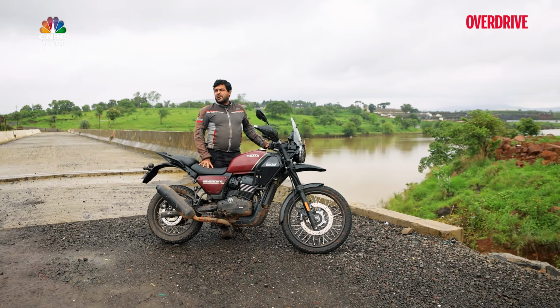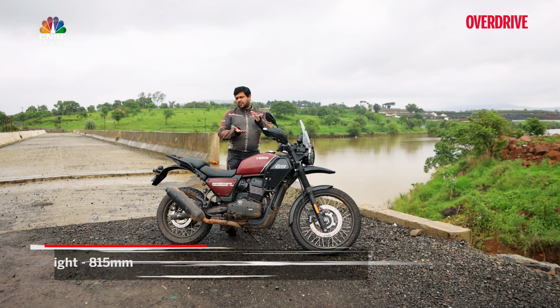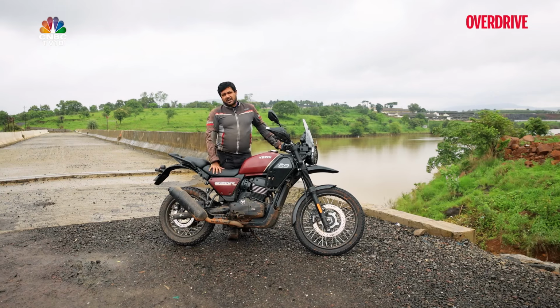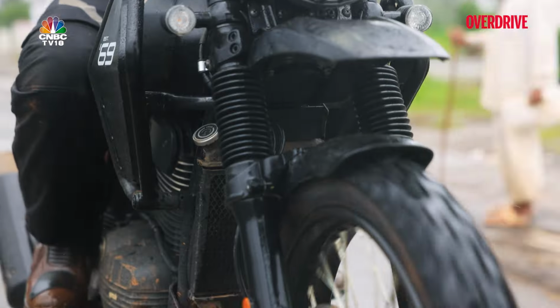Well, Yezdi also have told us that they have changed the texture of the seat, I mean the comfort level of the seat, which I'm not too sure is a good or a bad thing because I've barely had enough time. Have to get around 4 or 5 hours in the saddle to really see if this seat works.